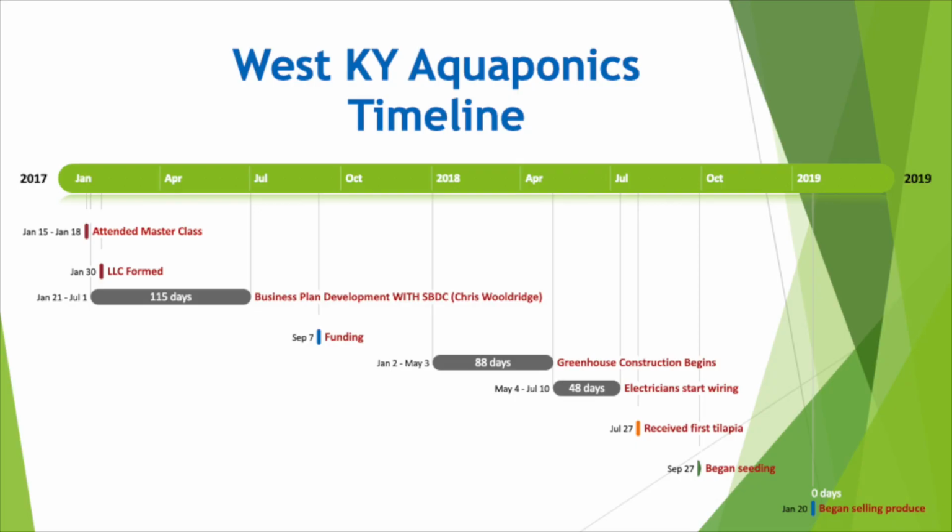And then in January of 18, we started construction on the greenhouse. We did not build the greenhouse structure ourselves. We had someone come in and do that. It took them about 4 months, and so about April is when we started with the electricians, and nobody had done anything like this in our area, so nobody knew how to bid the job.